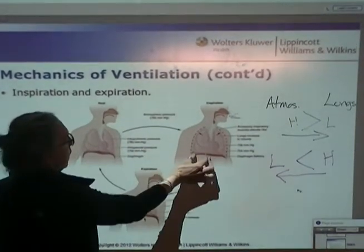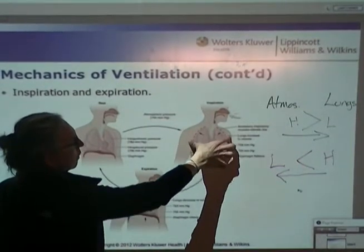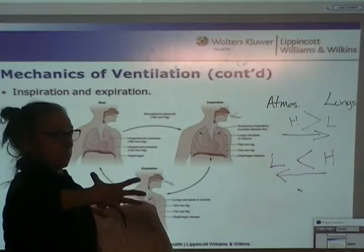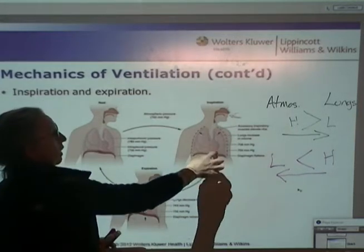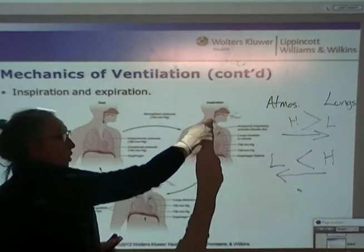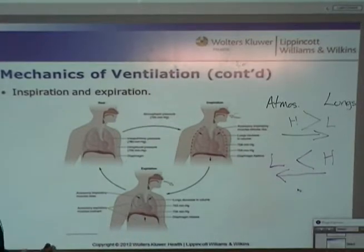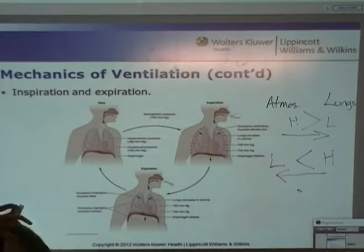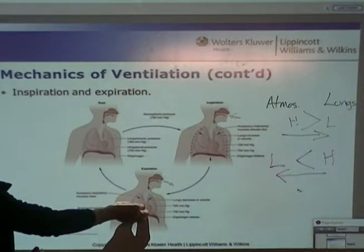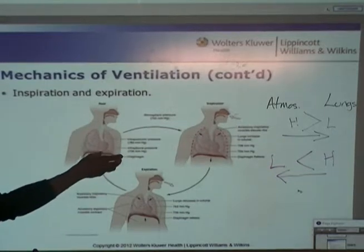Right? So here, the diaphragm contracts and flattens, the intercostals contract and spread the ribs wider. That increases the volume, decreases the pressure, air rushes in. The diaphragm relaxes, the intercostals relax, decreases the volume, increases the pressure, air runs out.